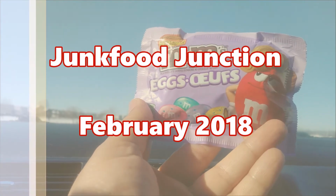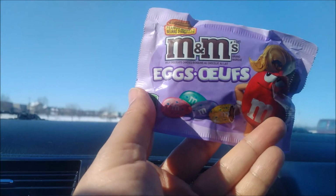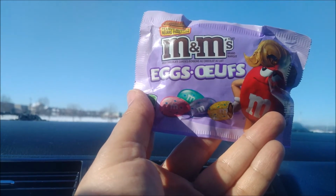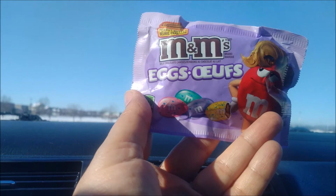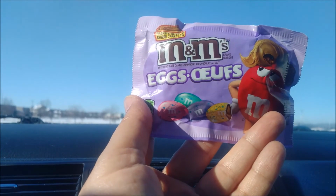It's February 2018, and we're going to take a bite of these M&M's peanut butter eggs. We'll open the package, do a quick sniff test, and then tell you how tasty and crunchy they are.